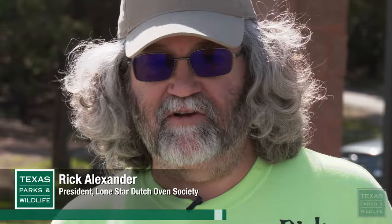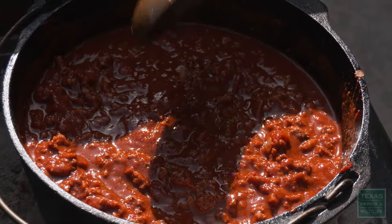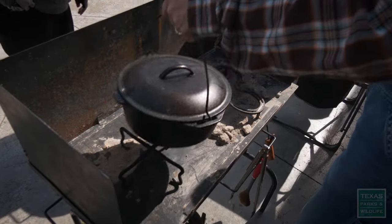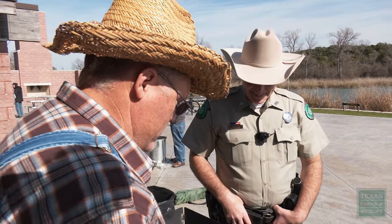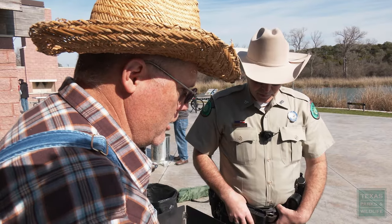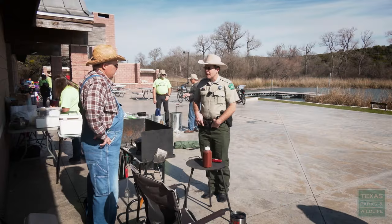And Rick Alexander proved that out here one day. Can't cook ice cream on your stove at home, but I can make it in a Dutch oven. He made ice cream in a Dutch oven. You sure did. There's always a lot of variety. There's a lot of different dishes. And then I'll add my secret spices to it. And it's really not secret. It's just garlic salt, onion flakes, oregano. You reckon I could try that when you're done?